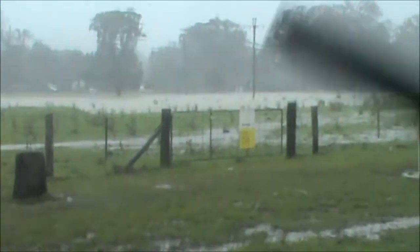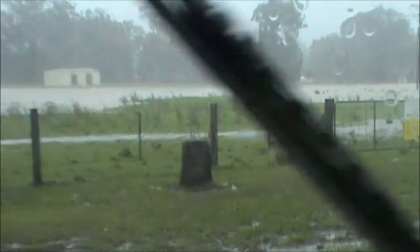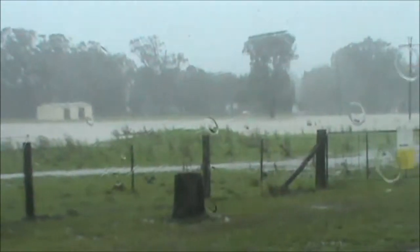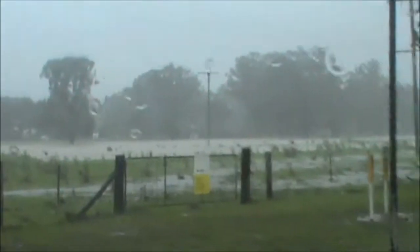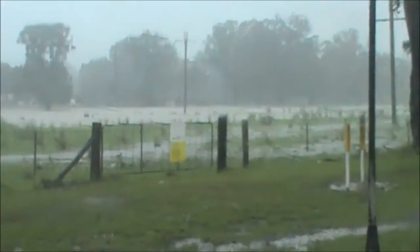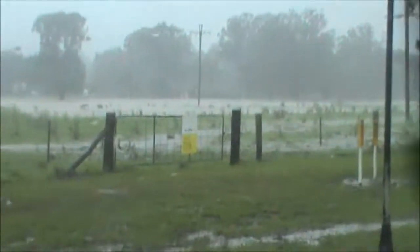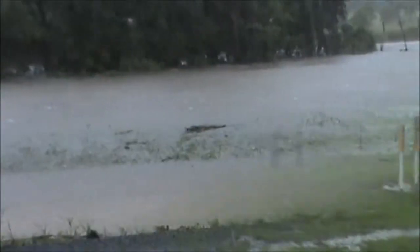But this town's, as I said, in a valley on the top of the range, so there's a lot of water drainage off the hills around the area, and this is actually more water in this field than when we came through here a couple of hours ago. The wind's not too bad down here in the valley. So we're going up to a bridge where the water was over. Be back in a second.